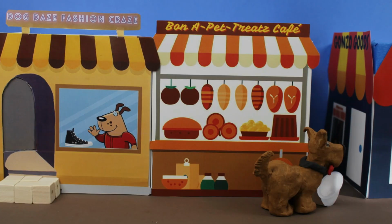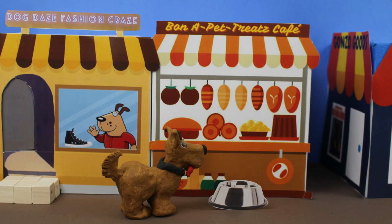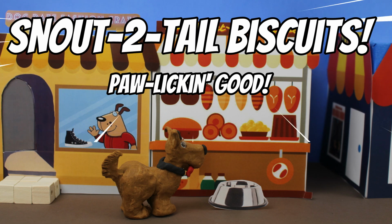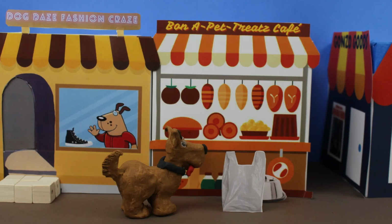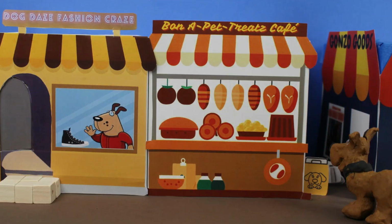Oh, next is the Bon Appetit Cafe. Don't let them give you a styrofoam water bowl or plastic dishes. And while you're at it, eat treats from pest animals like cricket kibble or python jerky. Or go whole hog and try some snout-to-tail biscuits made from all the parts of a hog. Nothing is wasted. And take home some of those delicious leftovers in your reusable doggy bag.